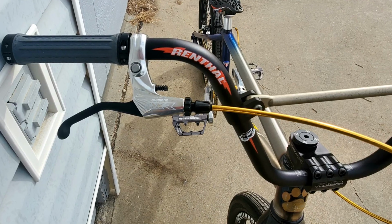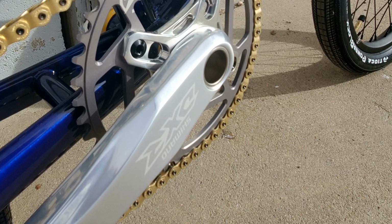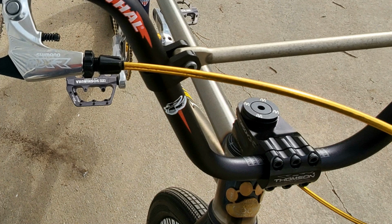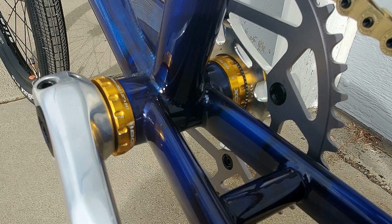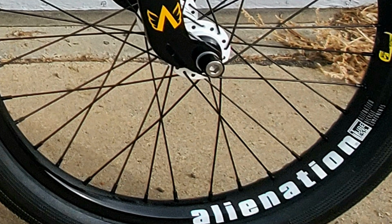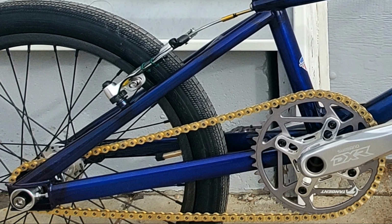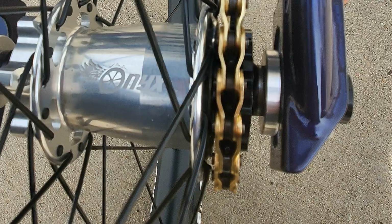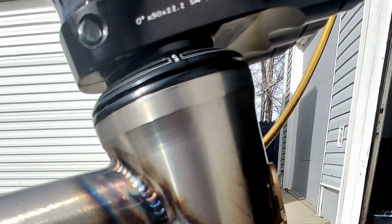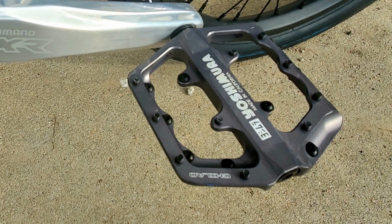He's got the Renthal BMX handlebars, Renthal BMX grips, Shimano DXR FC-MX7 cranks, Shimano DXR brakes, Shimano DXR brake lever, Box brake line, a Box Extremum bottom bracket, Onyx hubs with an Ultra rear, Alien Nation carbon rims, Shadow Conspiracy Featherlight spokes, Shadow Conspiracy V2 gold half-link chain, a 16-tooth Box cog, Tangent chainring, Thompson Elite BMX stem, a Cane Creek headset, Tioga seat, Tioga Power Block tires, and Yoshimura Chilayo pedals.